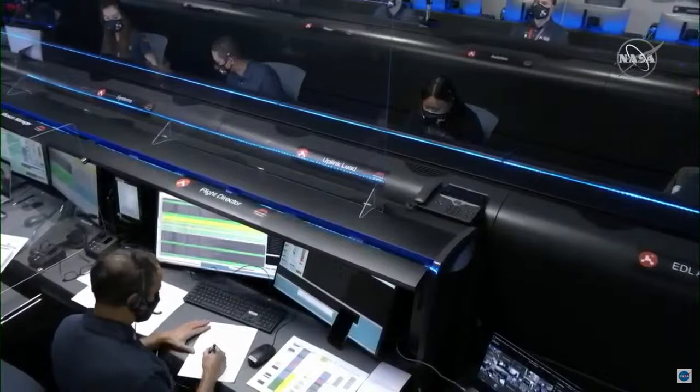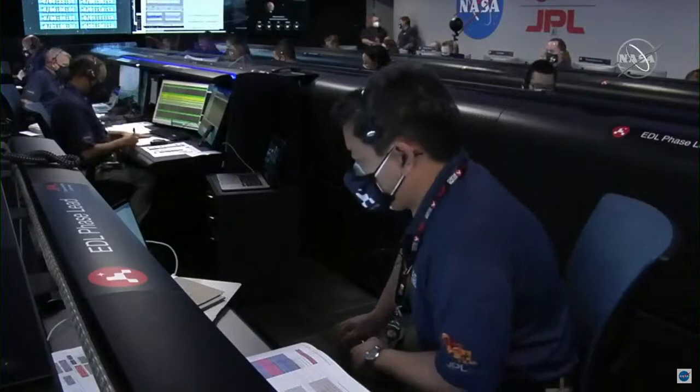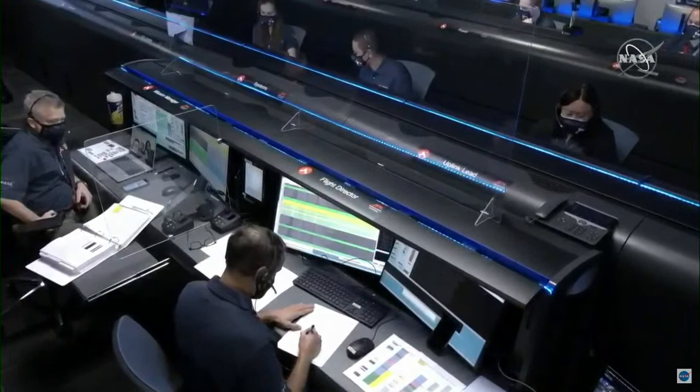Chief is go. Project manager. Projects go. Mission manager, all stations are go for transmitter off. Copy flight, go for transmitter off.